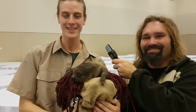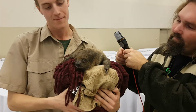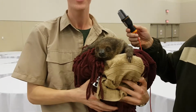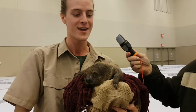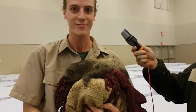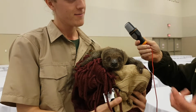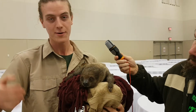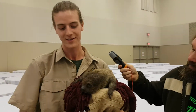So this is a Linnaeus two-toed sloth. He's about 8 months old, so not quite strong enough to be holding himself on those branches yet. He's practicing a little bit, climbing here and there, but for now we have these soft blankets for him to hold on to. It's kind of like his mother. In the wild, he would be holding on to his mother's belly as she hung upside down, so that's exactly what it is simulating.